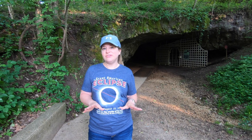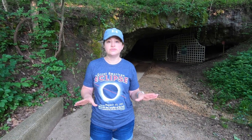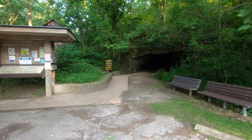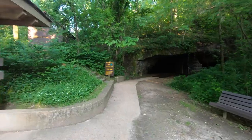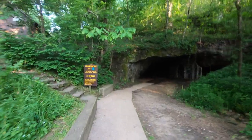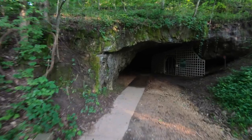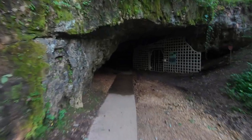One of the most unique features at Meramec State Park, which is right next to the campground, is Fisher Cave. This cave has all kinds of amazing formations in it, and during certain times of the year, you can actually go inside. So usually starting in late May and going through early fall, when you go to the check station, they're gonna tell you the times that the cave is open.